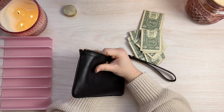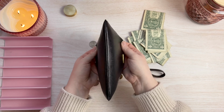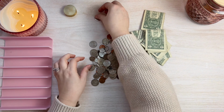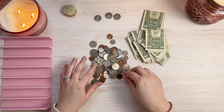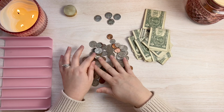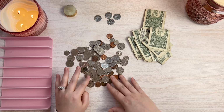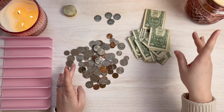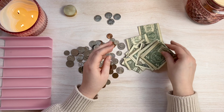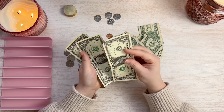So let's dump out this change as well. I am the biggest hoarder of change. I have to put my Canadian money aside. That goes somewhere separate. I do have a spot for that. Maybe I will grab that out as well. And then the rest of this change looks good to go into this container here. Let's count up these dollars and then we can deal with my actual change.